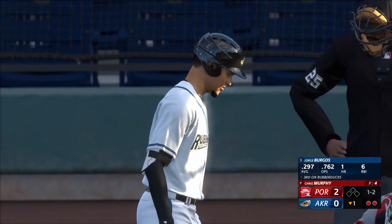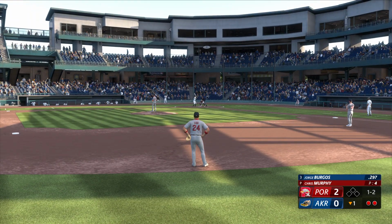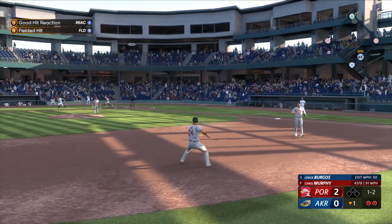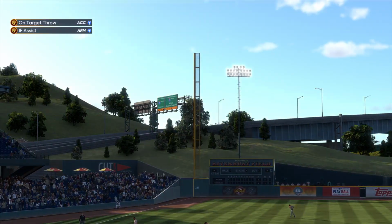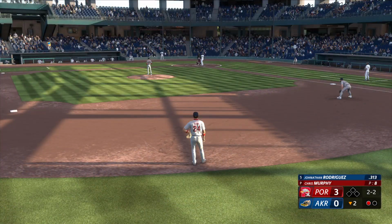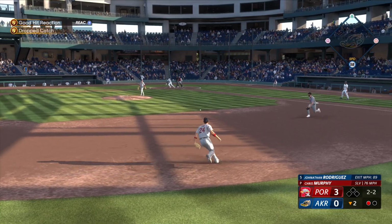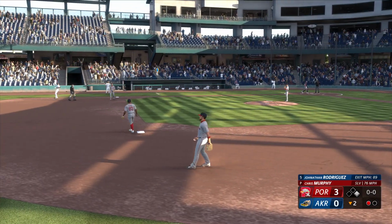Now it's the right fielder, Jorge Burgos. Outfield playing pretty shallow. Okay. Bounced out to short, gun handles. Inning over. He's out. So they go quietly there. We go on. So one out, nobody on. And now the DH, number 32. Jonathan Rodriguez. This needs to go to first, at least. Out to short. Oh, no. Not in time. He's safe.